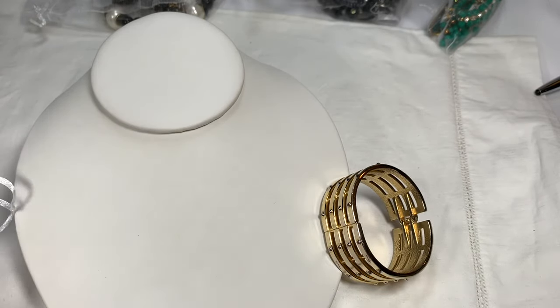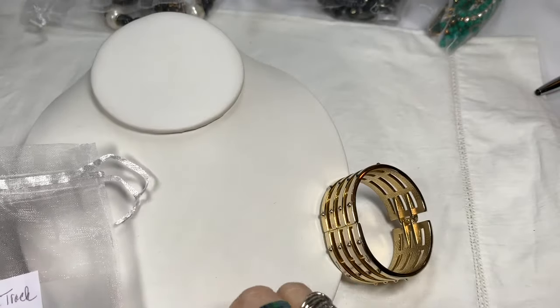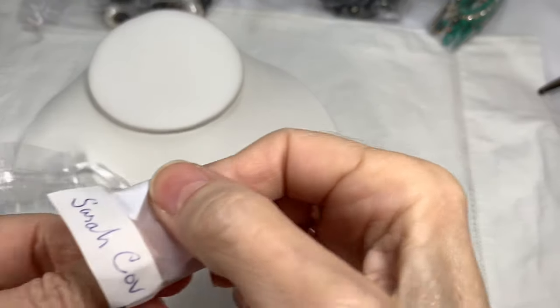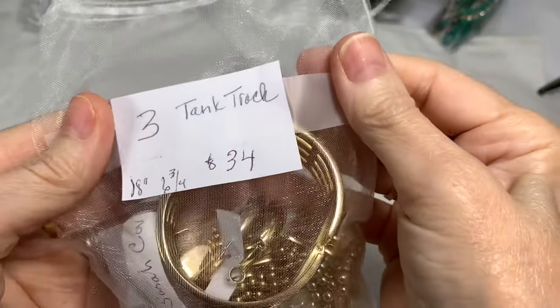So this is bag number three. And there goes the gold hoops. All the gold tones, I matched those together as well. There's your Sarah Coventry clip-ons, nice and lightweight. And I'll put that in there so you know they're Sarah Coventry. And the awesome bracelet as well. So that's bag three, Tank Track, for $34.